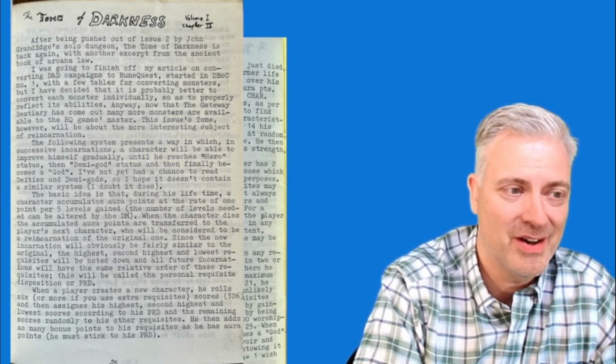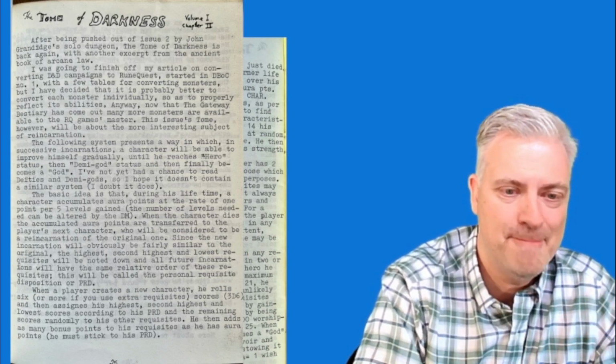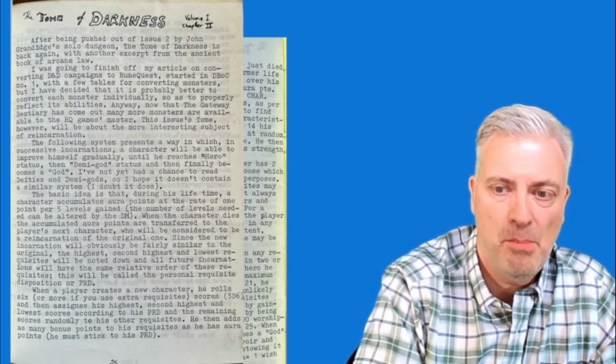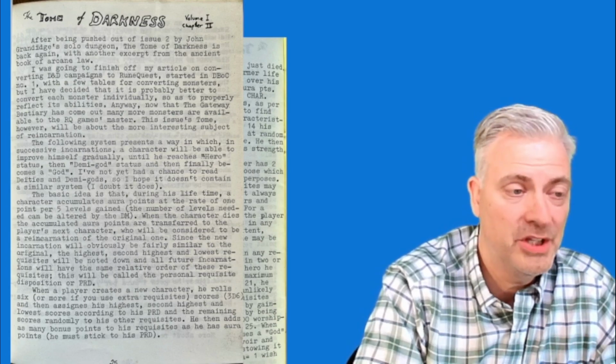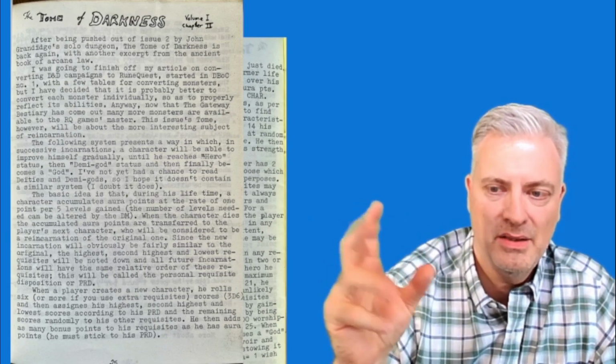I can tell you from the start, I don't love this idea. I would not use it in my campaign. It's too Monty Hall. But if you wanted to go there, I like his concept. And what he says is you accumulate these points. He calls them aura points. Every 5 levels, you get an aura point.